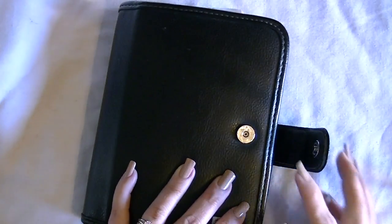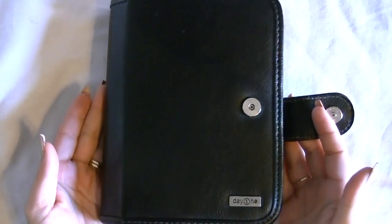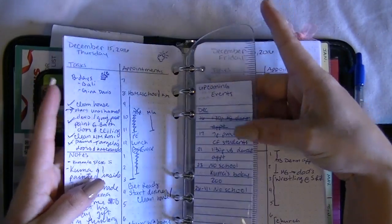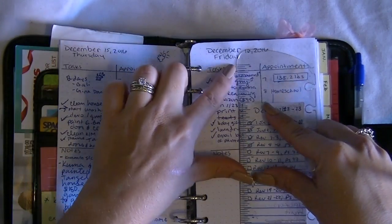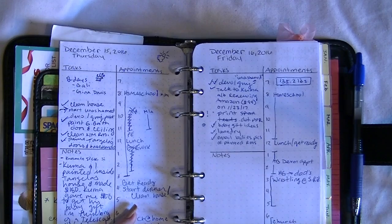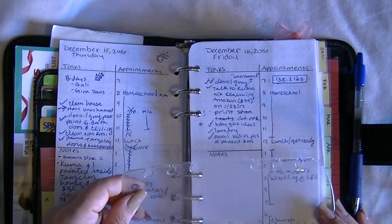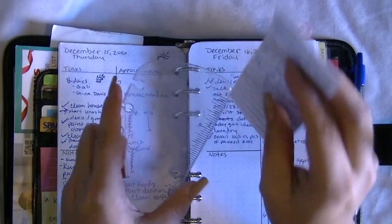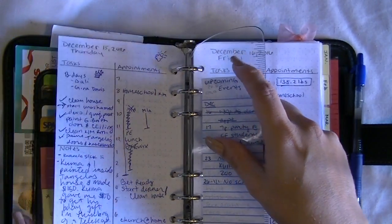Alright, so this is the compact size. I guess it would be comparable to a Filofax Personal. I honestly wouldn't know by experience, just from what I have researched online. Let's see if I can measure it. This ruler is 6 inches, so the pages are just under 7 inches long, and they are 4 1/4 inches wide. So that is how large the actual pages of this are. The actual planner itself, the binder, is larger than that. So let's go ahead and check out from the beginning.